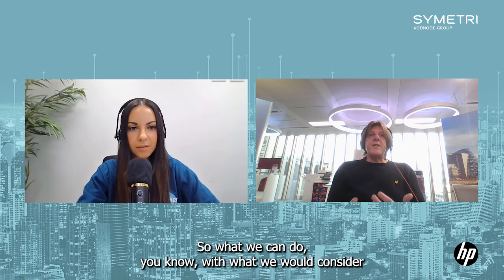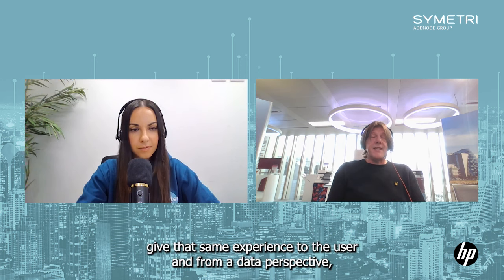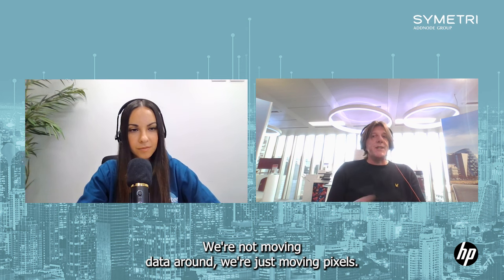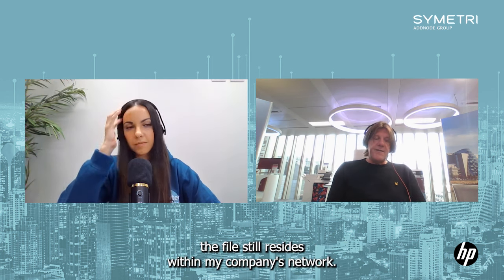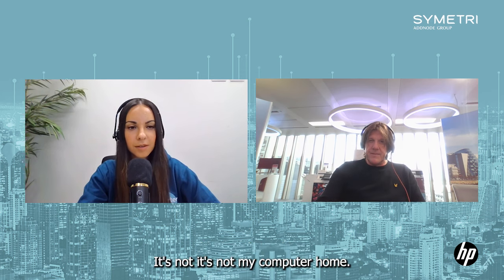So what we can do, with what we would consider a remote working style setup, a centralized computer and so forth, is give that same experience to the user. And from a data perspective, not be in any danger, because the data stays in one place. We're not moving data around. We're just moving pixels. That's the simplicity of the system: if I'm working at home on a big file, the file still resides within my company's network. It's not on my computer at home.